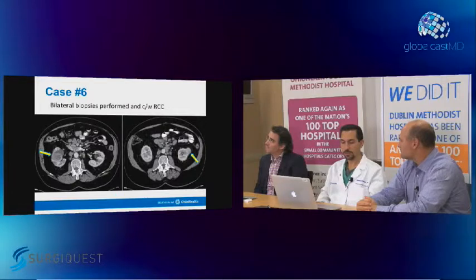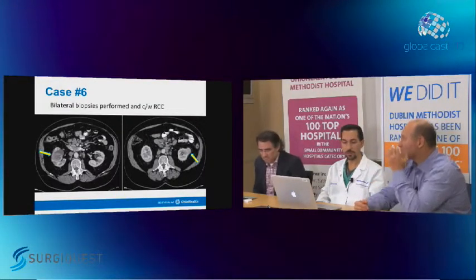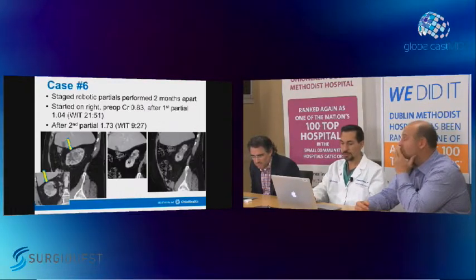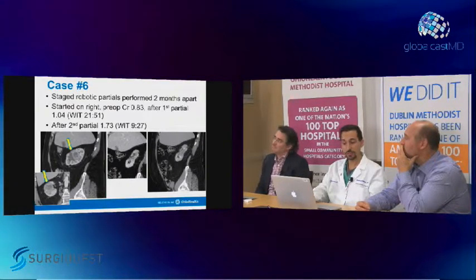Yeah, another consideration in his case not to do a right nephrectomy was because of this chemo reliance. He was getting chemo every so often. We wanted to maintain his renal function as much as possible. So we did do bilateral. We staged it. We actually had 2 months between. So we actually did the right one first.